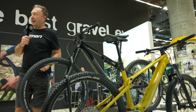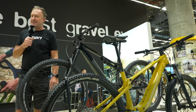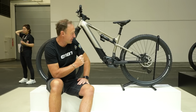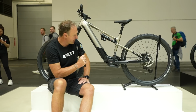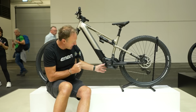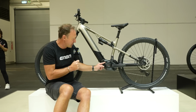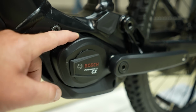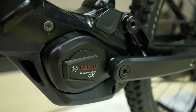They do actually have a Bosch CX bike over here as well, which also is looking a bit suspect in terms of the motor. Now this is the Bosch CX version of the Superior bike. This is the EXF 6.5, just over 6,000 euros. If you look at the casing again on this bike, it's a different casing. The motor looks a little bit more compact than the existing Bosch Performance Line CX. There's something different going on the casing on the top. Looks like they've covered it up on this bike compared to the M1.